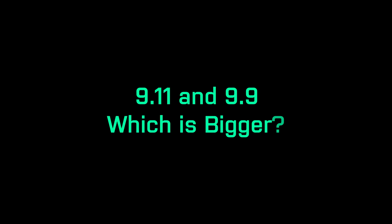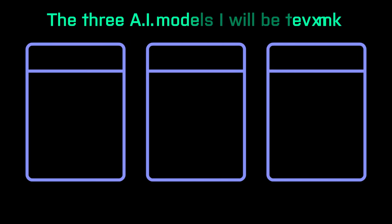I recently came across an article which stated that most AI systems currently have difficulty figuring out a particular basic math question. And I'm going to test it out on these three AI models that I'm currently playing with.